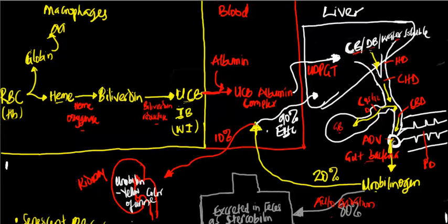So the bottom line of the story is that it is not normal to see bilirubin in the urine. What's supposed to be inside the urine, based on this pathway that we just went through, is urobilinogen, which is what we see as urobilin. So it's not normal to see bilirubin in the urine. If you see the conjugated bilirubin in the urine, that means it's what? It's pathology. And we want to talk about the causes in a second.